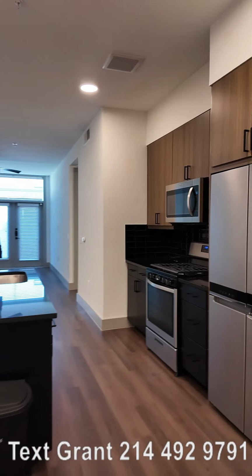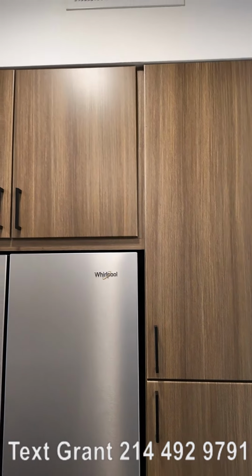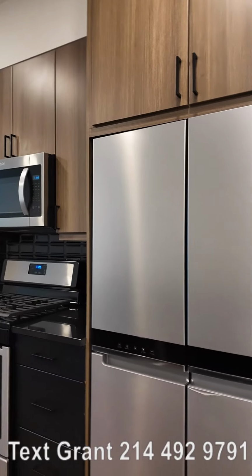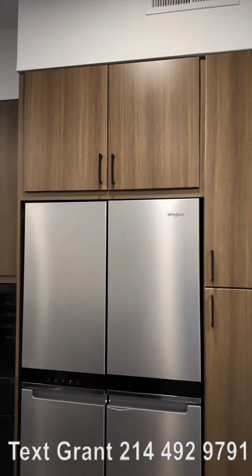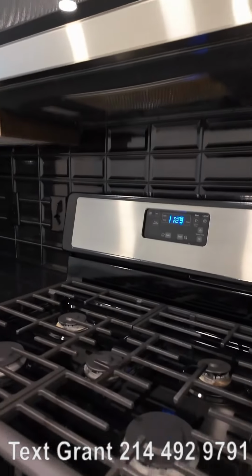That's really cool. You also have the kitchen here. The kitchen's a really nice size. So you've got, wow, lots of space in here actually in this kitchen. This is great. You've got this huge 4-door fridge. That's a Whirlpool fridge with cabinets around it. And then more over here. You do have gas also here too.